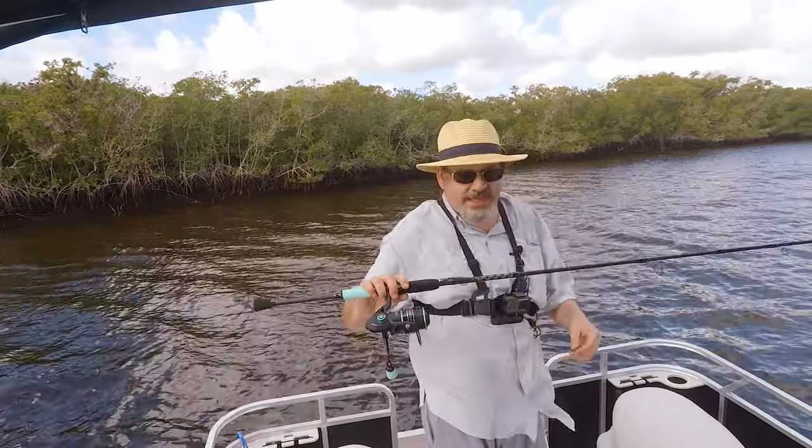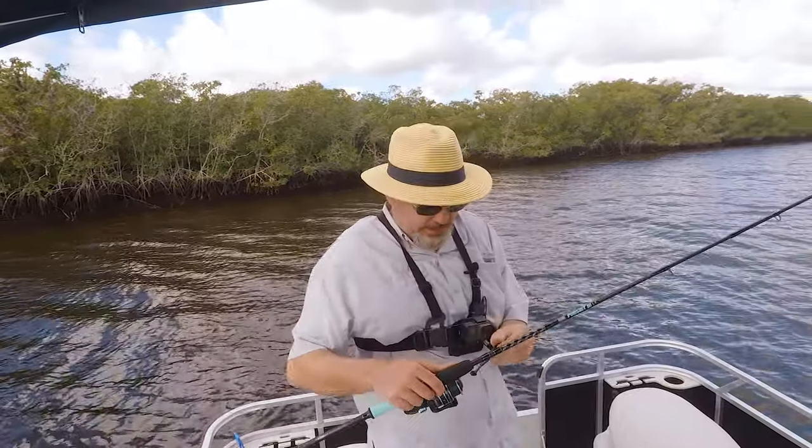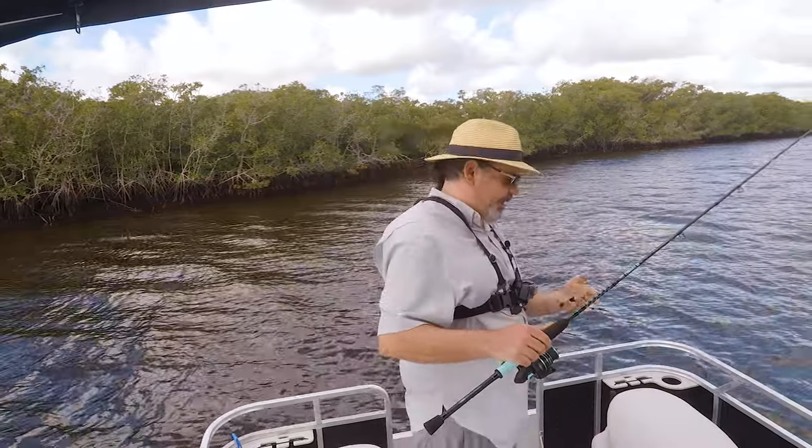All right, let's try this guy. This is my dad's pen. It's a little beefier. I think he's got some way thicker line on here. Let's see if we can get into something like that again. Wow, that was cool.